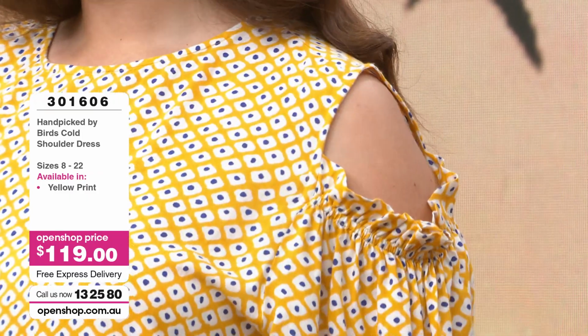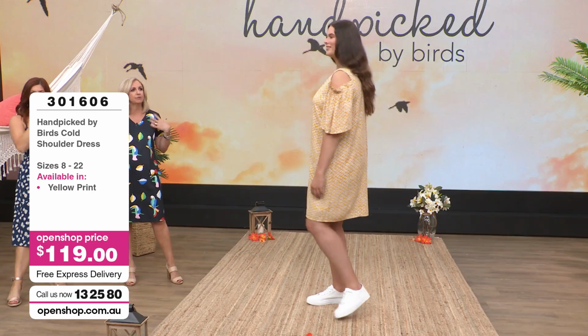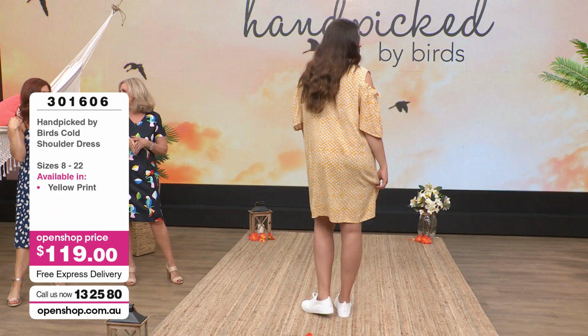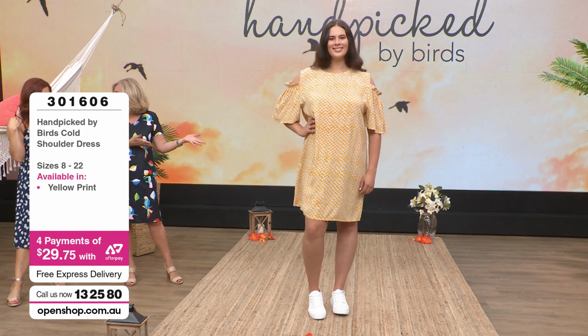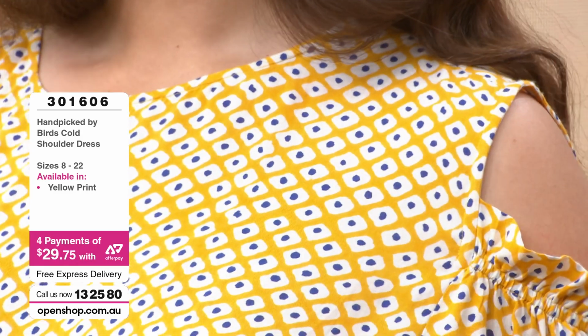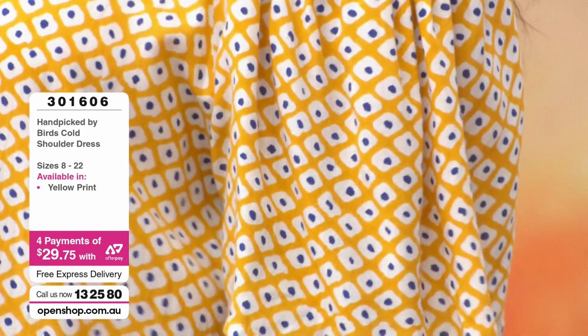It's showing a little bit of shoulder, which is really beautiful, but you can still wear your bra. It's really loose, so great for those hot summer days. Probably Lily could have gone down a size in this as well. If you wanted a less relaxed fit, I would go down a size. But just a perfect little dress for summer.